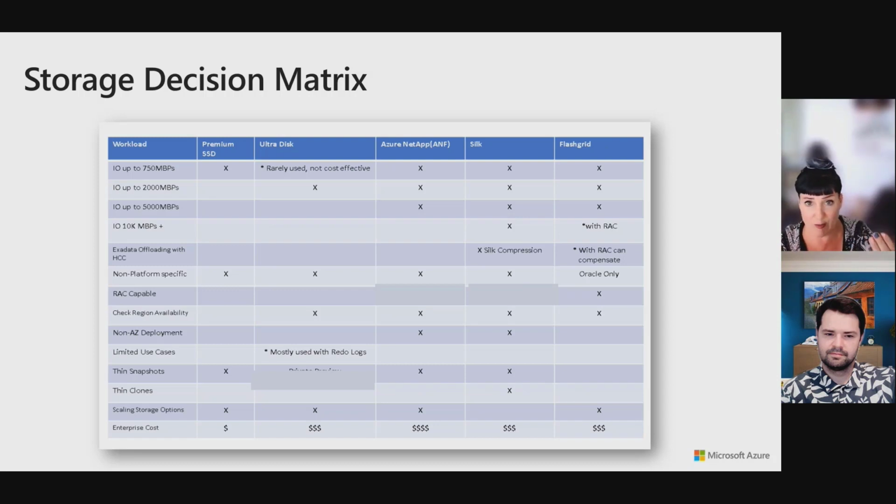And let's say I've mirrored my redo logs. Well, those are going to have a lot of hits, writes on them, reads from them. I can put those on 2 small Ultra disks, pay little money for it, and get great throughput, and they're not in the same place as my data files. Awesome opportunity for it. So we talk about Ultra disks. We're probably going to talk about it with redo logs, and that's about it.